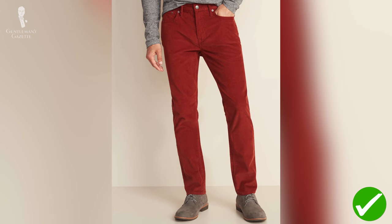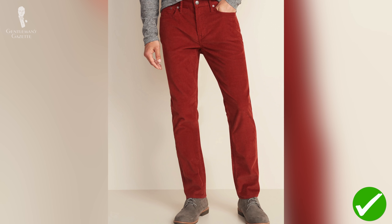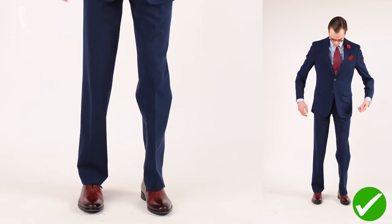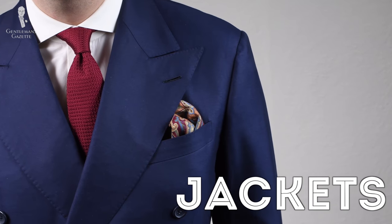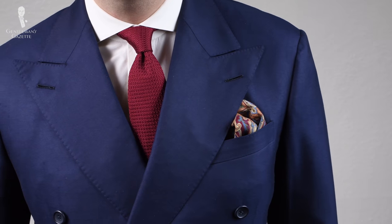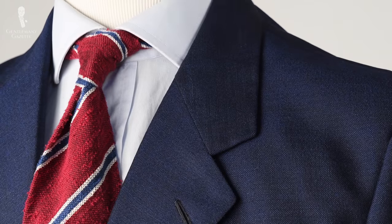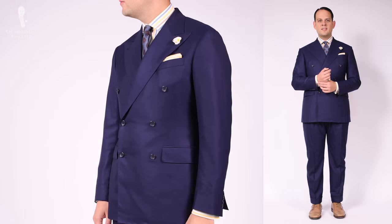Otherwise, a darker maroon shade could work for almost anything from corduroys to odd trousers, and of course, your options for blue pants in any shade are almost limitless. Moving on to jackets now, and as was also the case with trousers, blue on its own is a staple of almost any kind of jacket, whether that be a sport coat, blazer, or a jacket for a full suit.